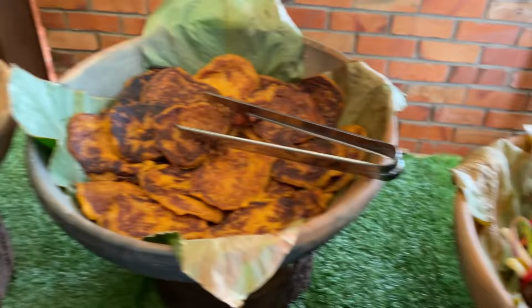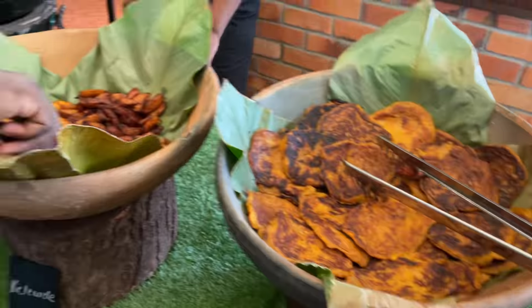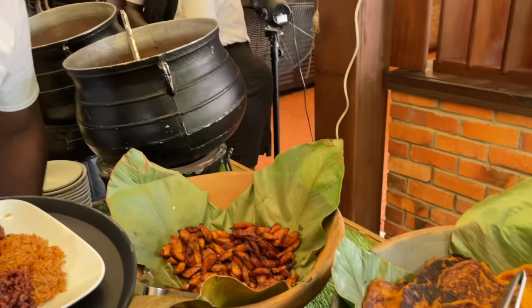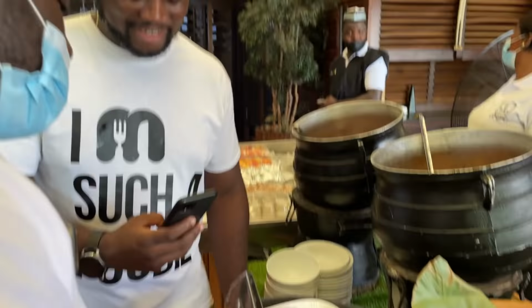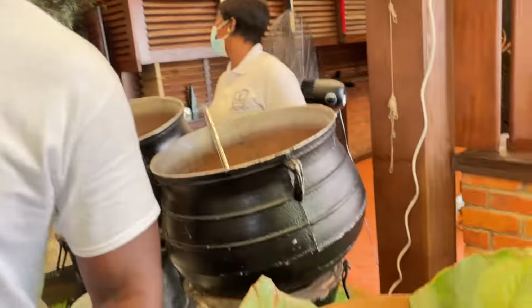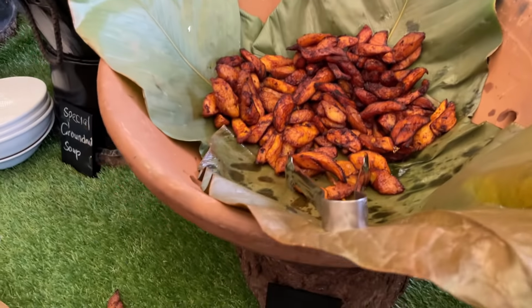Grilled chicken. Tatale, which is plantain, and kelewele. And of course, my foodie friend. Yes, go for the tatale straight away. He is such a foodie. That's Menu Finder, guys. You've already seen him on YouTube a lot. So there you go. And then the kelewele.